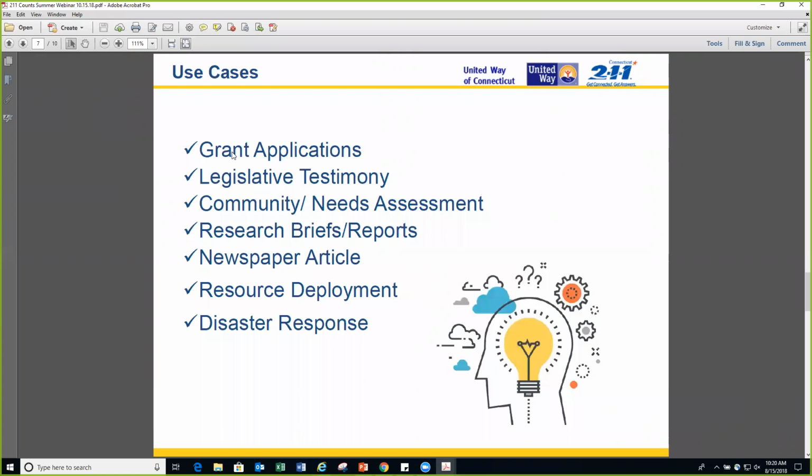So now that we've talked about generally what some of these use cases are, I'm going to give you some specific examples as to how they've really helped us internally, but also stakeholders and interested individuals across the state to really advance their agendas or their initiatives using our 211 Counts data. So first, there's grant applications.